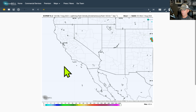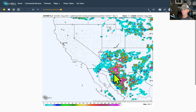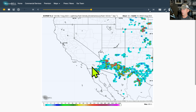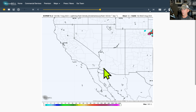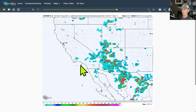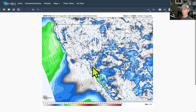Here we go with lightning flash density potential. This kind of tells you where the thunderstorm activity may be. You can see the round today, mainly across Arizona. As we scroll through Tuesday, you can see some of it trying to get up into Southern California, mainly the higher terrain, off through maybe some of the deserts and Arizona again. As we go through Wednesday, you'll see another round trying to get up across some of Southern California, getting a little bit close to the Los Angeles metro, so you can't rule out a thunderstorm here. And if nothing else, you're going to notice that increase in the moisture across the region. It's going to feel kind of sticky.